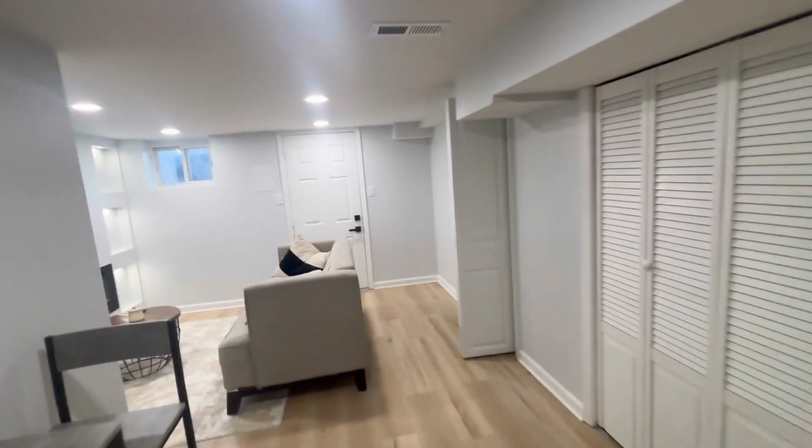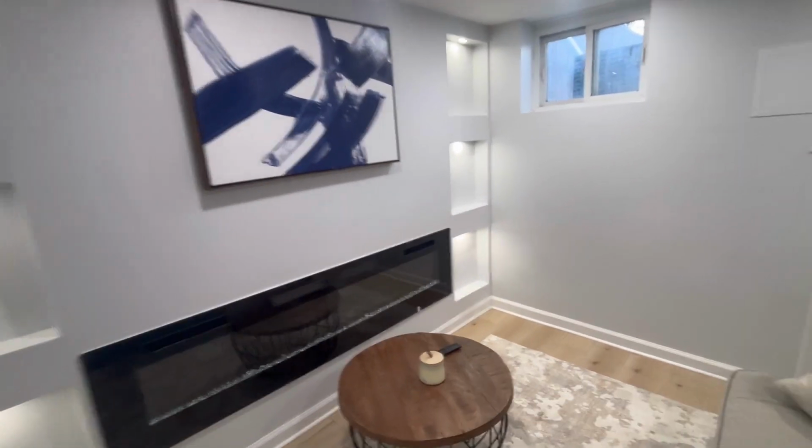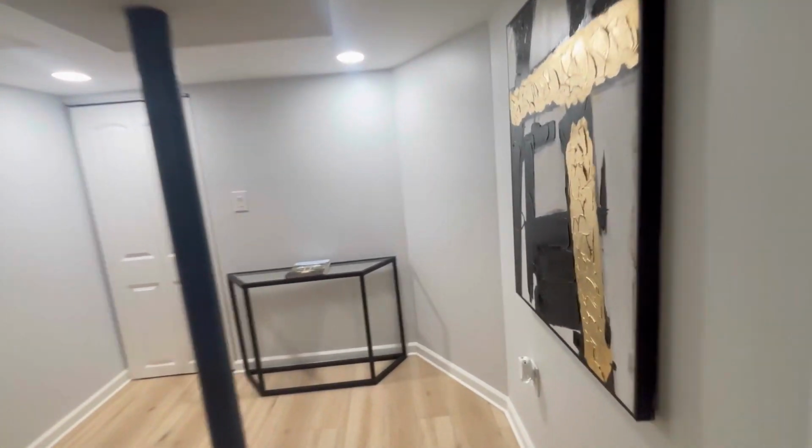I am highly considering doing that. It is quite an attractive option. We shall see. If I rent the basement out separately, I would.